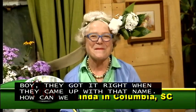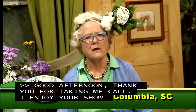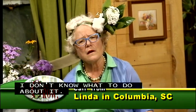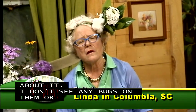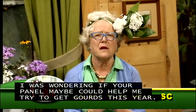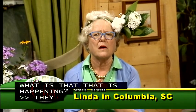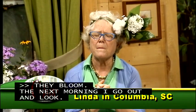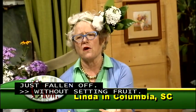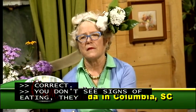Thank you. I have some gourd plants, and something is eating the blooms on them, so therefore they're not producing a gourd. I don't see any bugs or worms on them, and I was just wondering if your panel could help me get some gourds this year. And do you see the flowers are eaten, or do they just fall off? They bloom, and then the next morning I go out and look at them, and they've just fallen off, right down to the ground. Without setting fruit? Correct.